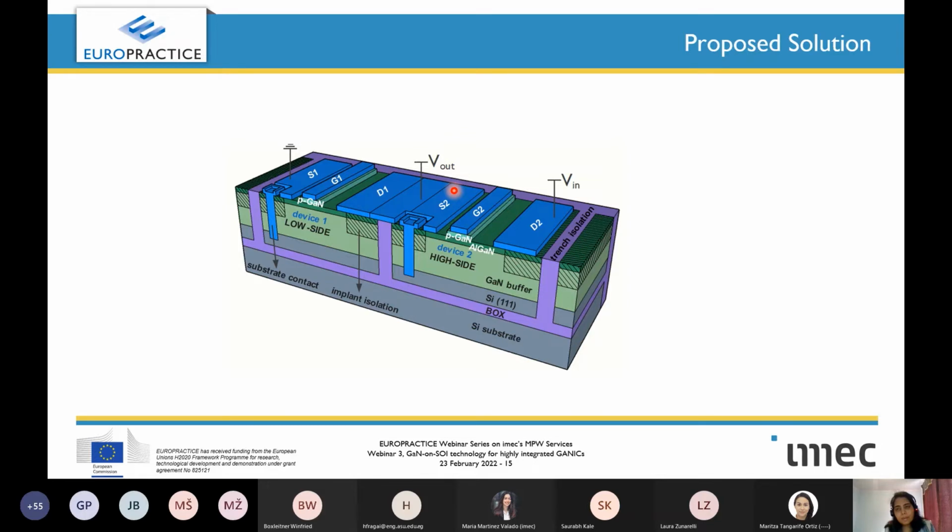Now, to solve this problem, we propose to build the half-bridge switches on an SOI substrate, silicon on insulator. Here you will see that we have one thin silicon layer, and also a thicker silicon substrate, and in between we have a buried oxide. With this and the oxide-filled deep trench, we can isolate the high side and low side switch from each other and from the silicon substrate. The thin silicon layer can be connected to the source of the high side switch and the source of the low side switch individually, and with the trench isolations they can be completely isolated.